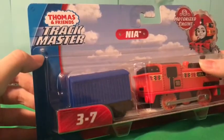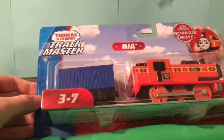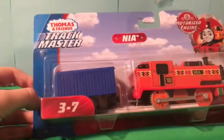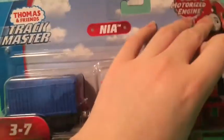That's weird. There's like a little bubble in the plastic there. Oh well, hopefully it doesn't give me death. Anyways, let's open up Nia.